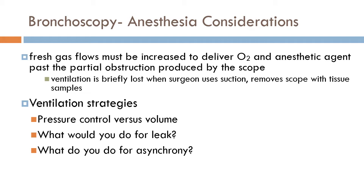So what do you think works better for ventilating someone who has a leak? Because this is a leak. They're leaking out of the little shared three-way valve that you have to get. Sometimes they don't provide it. So what do you think works better?